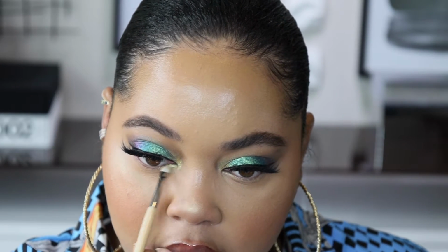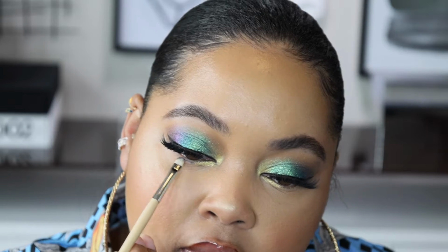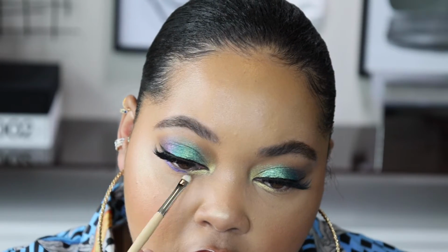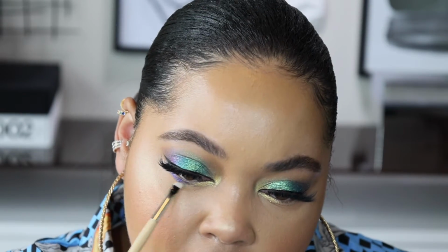And then blend that over. Boom. And I'm gonna go with Trance and take that across the rest of the lower lash line. And just buff that out. And that's it. This is the finished look. What do you all think?